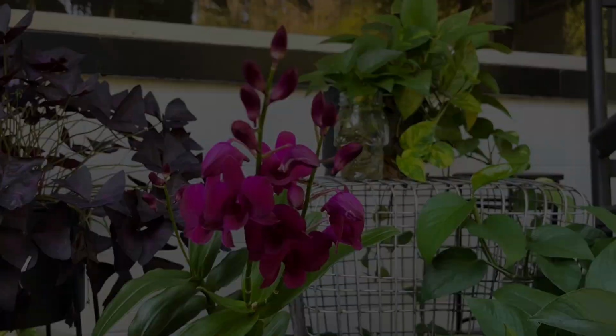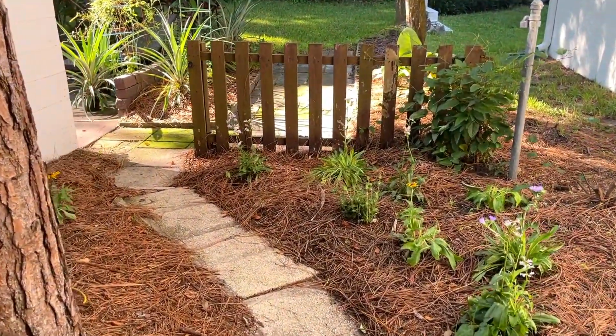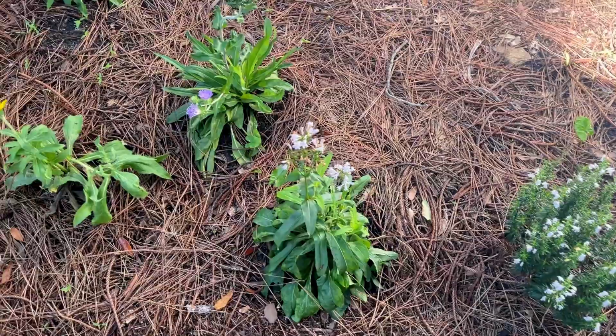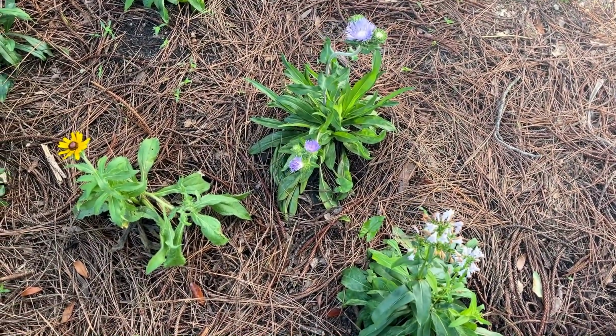And then making our way into my backyard, I wanted to update you on my newly planted side yard native wildflower garden. This garden is about 3 weeks old now, and I'm thrilled with how everything is settling in. You can see everything is still blooming, and I'm still really loving how this project turned out.